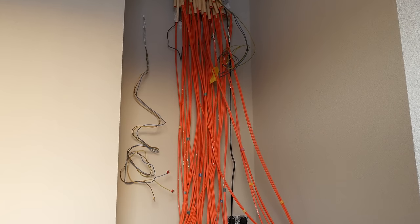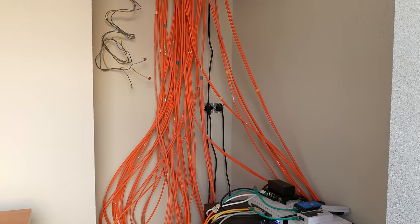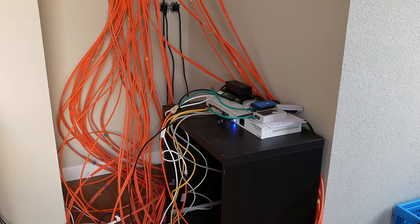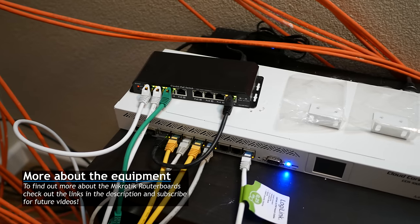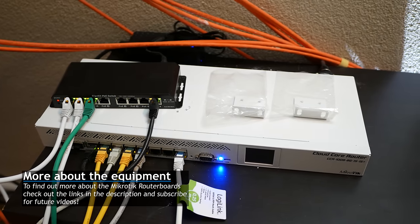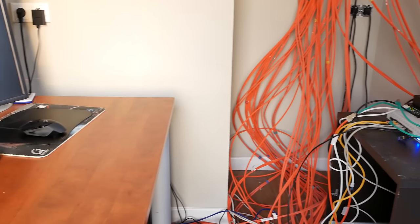And here we can finally see the start of some real home networking. Here you see the Mikrotik Routerboard CCR1009 with a gigabit PoE injector switch on top of it. Currently, it's providing power to three Mikrotik Routerboard wAP ACs in the house. A fourth access point still needs to be mounted outside on the back of the garage.